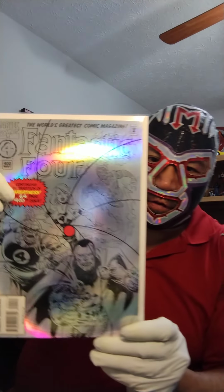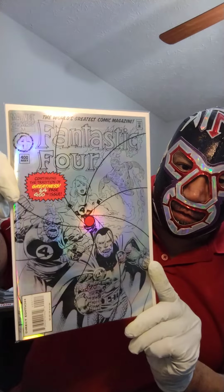Chrome foil cover of Fantastic Four 400. Not worth anything. And I'm going to tell you, man, it's a shame.